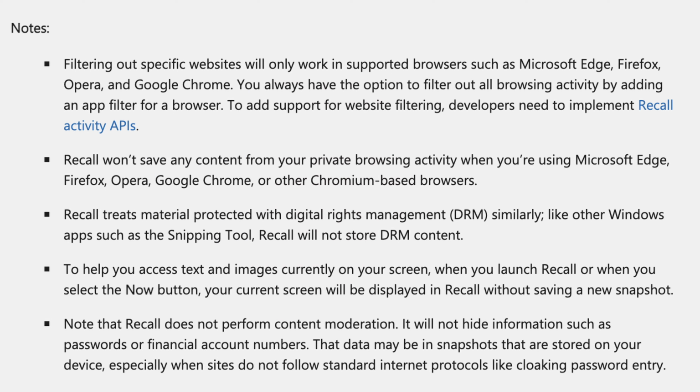So the first thing I thought of was like, oh, great. Another way that a big tech company can just harvest my data. And I started to dig on the actual Microsoft support page for all the recall stuff. And it looked like they had a bunch of stuff in place to combat that worry for people. So different things they have, like you can filter websites that you don't want it to take snapshots of. It won't save private browsing.